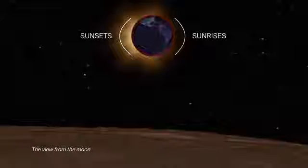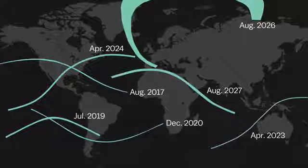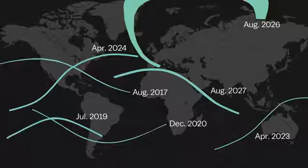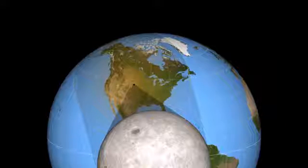Total solar eclipses seem much more rare because totality lasts just a few minutes, and although Earth gets a total solar eclipse every 18 months on average, each one is only viewable by less than 0.5% of Earth's surface. Eclipse chasers travel all over the world to put themselves in the path of that shadow.